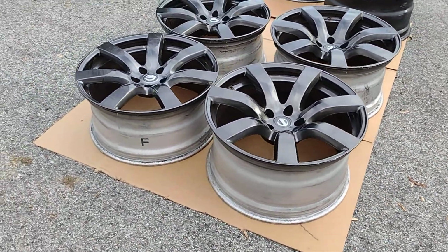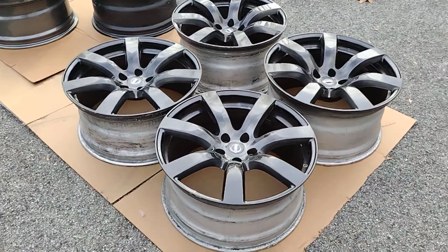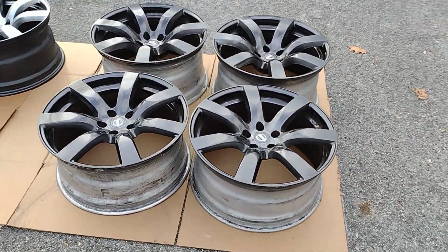Hello, I'm making this video as a listing because I'm trying to sell these wheels over here. This is a set of Nissan GT-R wheels.